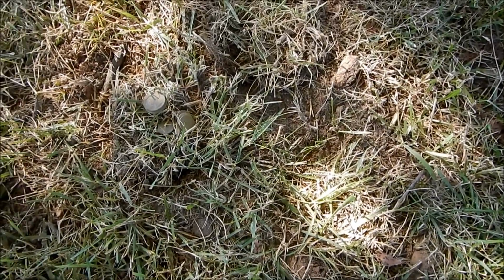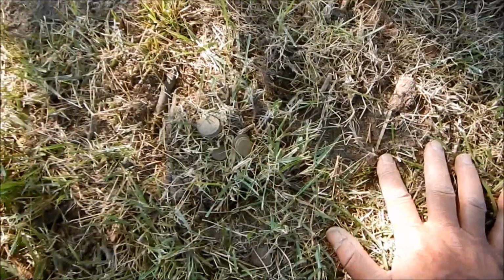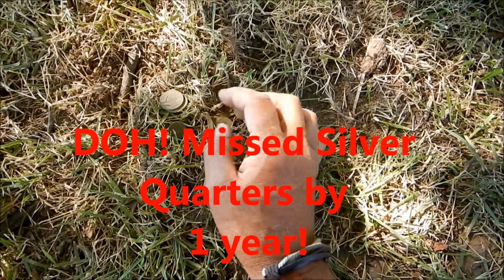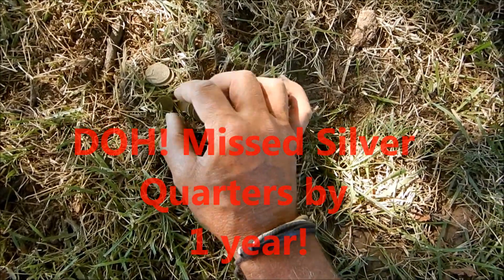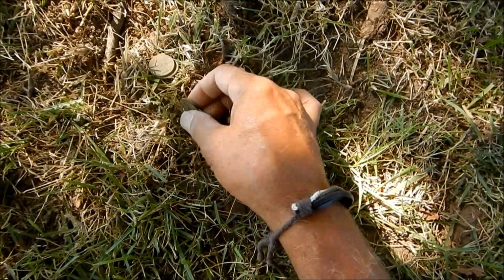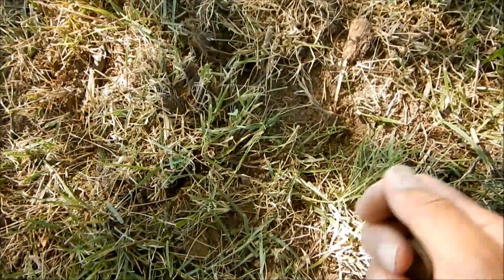I probably should have had my wife film this, but right here in this area I found my first coin spill. Actually a pair of 1965 quarters, 1 dime, and 3 pennies. All dating to the 80s. Dime I believe is a 74. But two 65 quarters, not bad. Not bad for about a 1 square foot area.